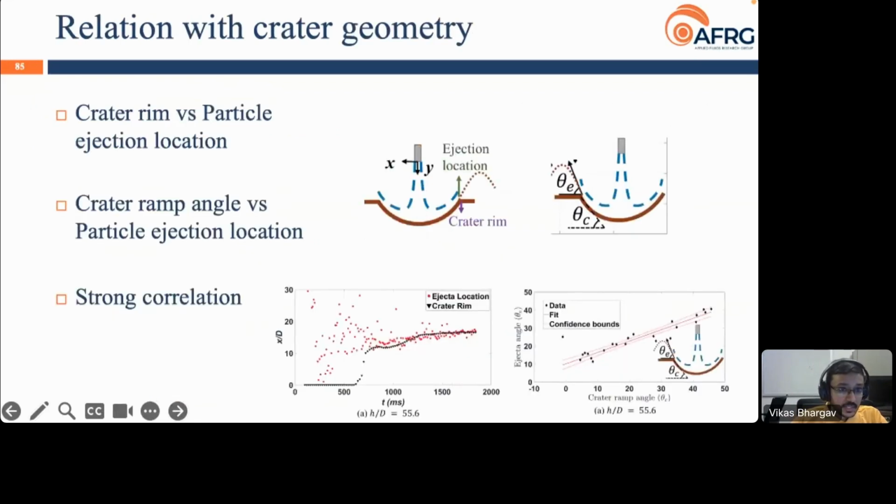Next slide, please. The next obvious step would be to identify what sort of relationship we observe between the particles' trajectories and the geometry of the crater that we have extracted, with the measurements made simultaneously. So the first parameter we compare is the crater rim, which is characterized by the radius of the crater from the axis of the nozzle. And then we compare this with the particle ejection location, which is defined by the position of the particle closest to the surface of the undisturbed granular bed from where the particle is first getting ejected. This position was extracted by extrapolating the trajectory of these ejecta particles measured through PTV.